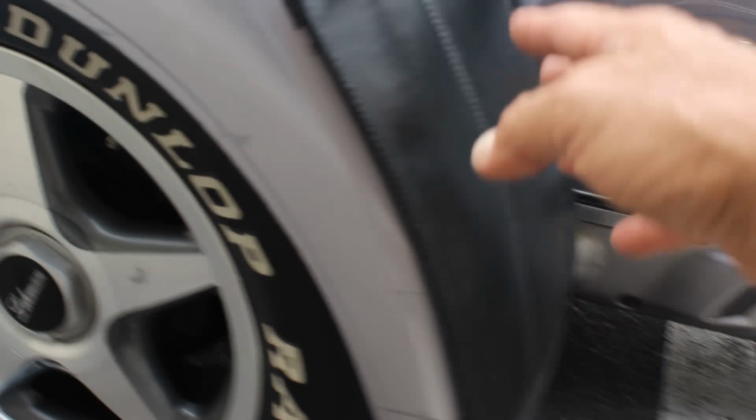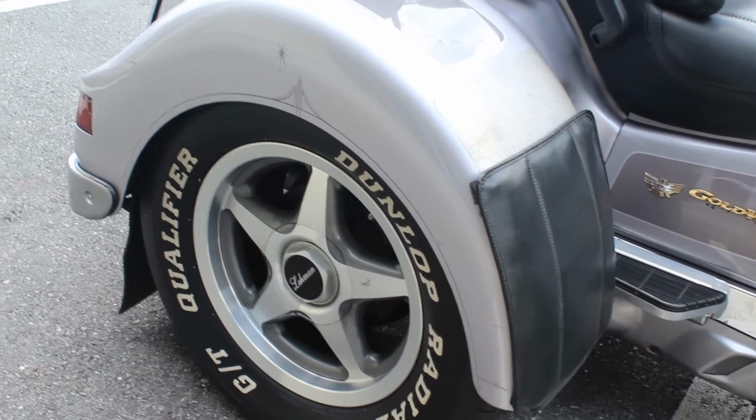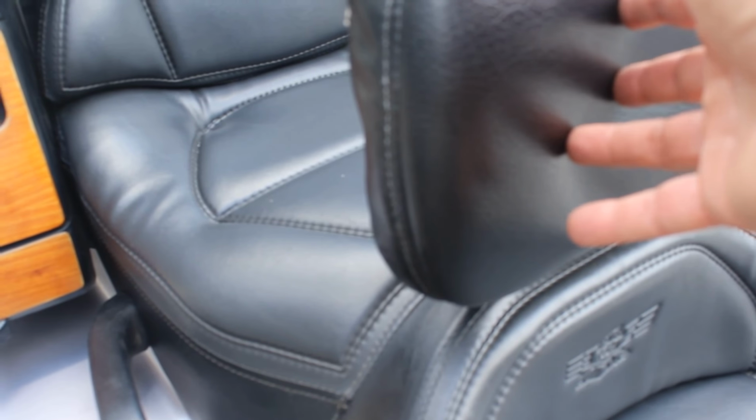It has a vinyl cover to keep the stone chips down off of the fenders that stick out further than the bike does. It does have a 40-channel CB. The seat is in very good shape. It does have the built-in backrest, which is great for putting a lot of miles on. It does have wood accents, as you can see on the dash.